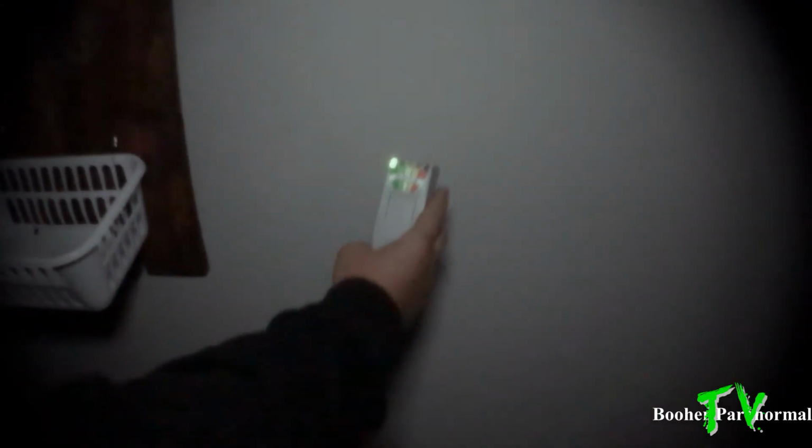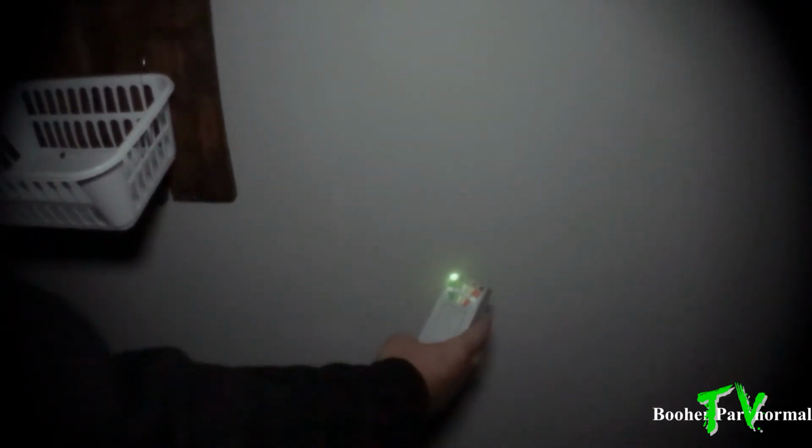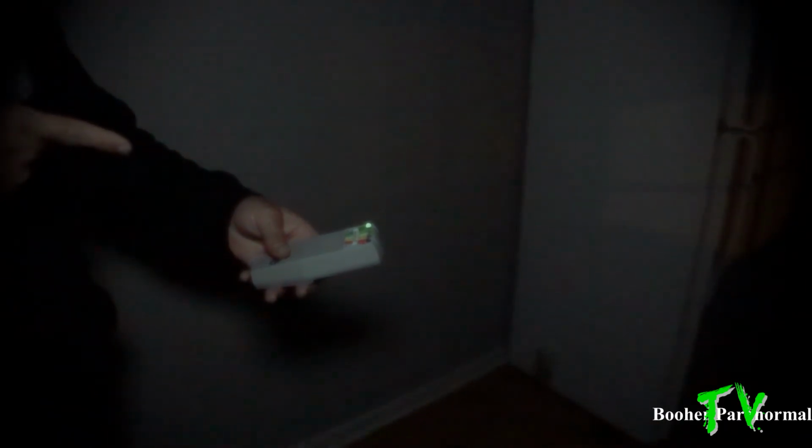Okay, so this is the pass-through. This right here is the pass-through to the kitchen. There's nothing here. It's straight plaster. Is there anybody here with us? Light that K2 meter up. Well, it's going off a little bit. Who are you? Are you a good spirit? If you're a good spirit, light it up to red.